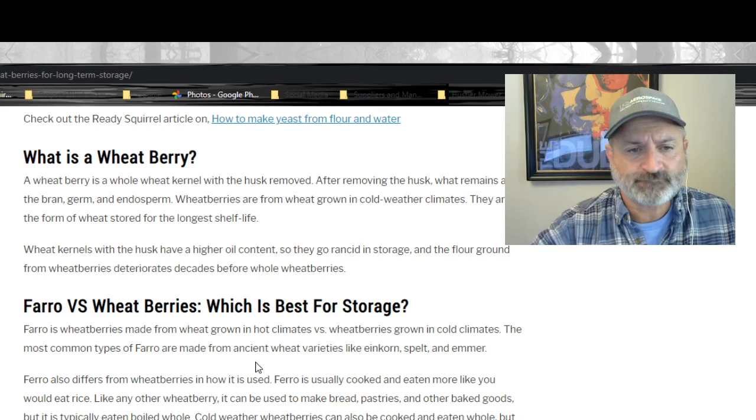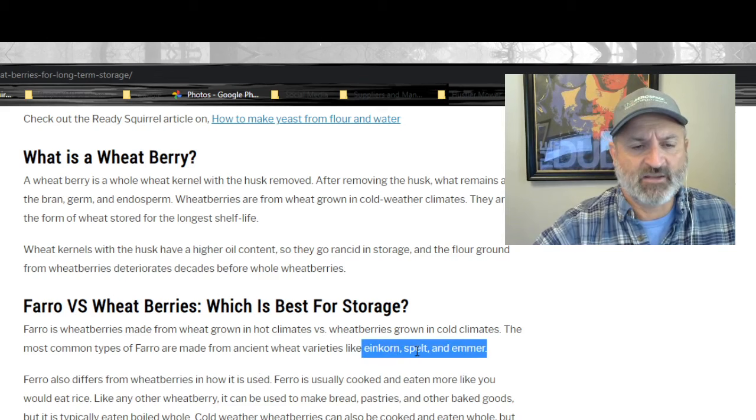Roman soldiers ate all three of these wheats. I believe it was spelt that they preferred. They called spelt the marching grain. High in protein, high in nutrition.